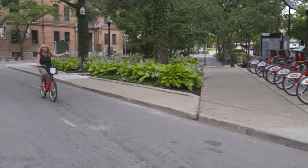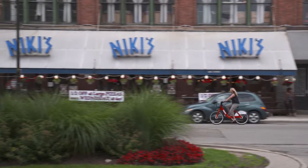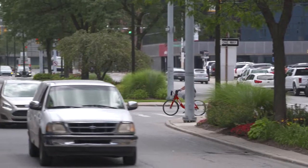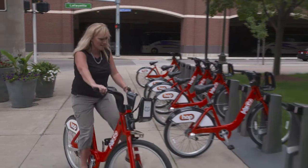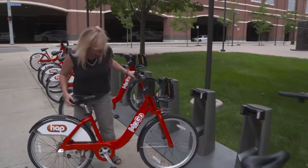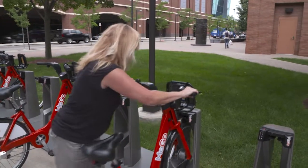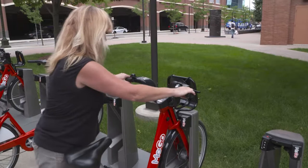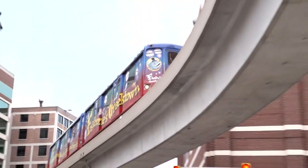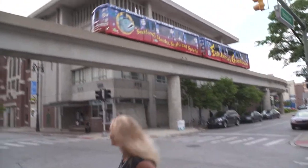So 43 Mogo stations downtown, they're everywhere. Bye guys. Greektown. All right, I'm back. I'm going to tell you, this was such a fun mode of transportation. The bike was super comfy. Just get it in, get that click, and that's all she wrote. This is so cool. And now we're going to go up to the People Mover.